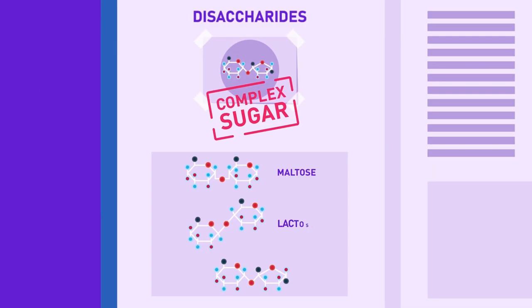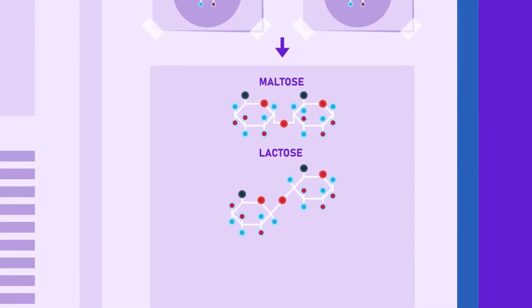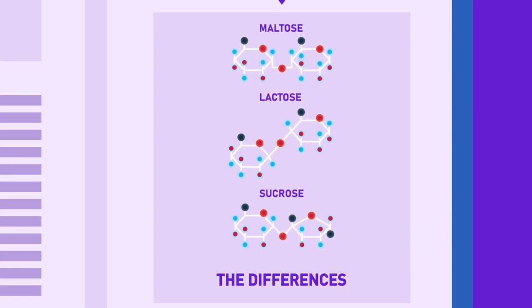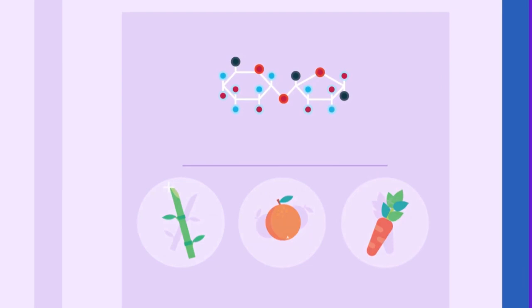Disaccharide molecules are made up of two molecules of simple sugars condensed together. The most common types of disaccharides have 12 carbon atoms, with the general formula C12H22O11. The differences in the disaccharides are again due to the different atomic arrangements within the molecule. Sucrose, or cane sugar, occurs in sugarcane stems, sweet fruits, and certain storage roots, for example, carrots. It consists of a glucose and a fructose molecule combined together.